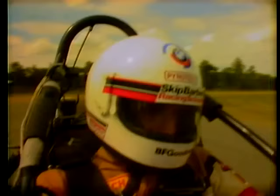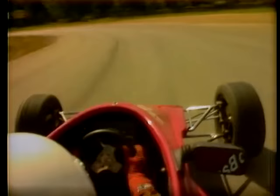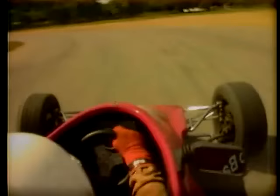Let's try a different type of oversteer. We'll get the car out to its limits here. We're right on the edge. You can hear the tires squealing. The next type of oversteer we're going to demonstrate will be power oversteer. You'll hear me rev the engine. I'm going to just nail the gas pedal to the floor, and by doing so, it will spin the rear tires.